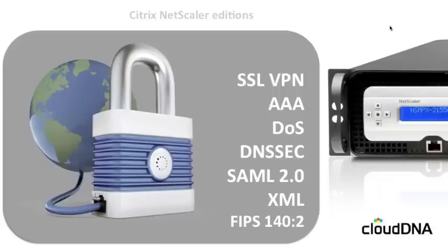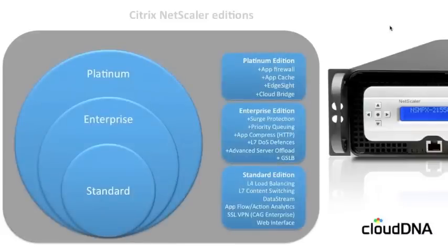So again, have a look out for the cloudDNA Essential Guide to Cloud Gateway, and we'll explain further about that. For those very high security requirements, FIPS 140-2 hits the mark for you guys as well, big in the public sector over here in the UK due to a government directive a few years ago. Again, not a complete list, but just giving you an indication of how these things stack up.